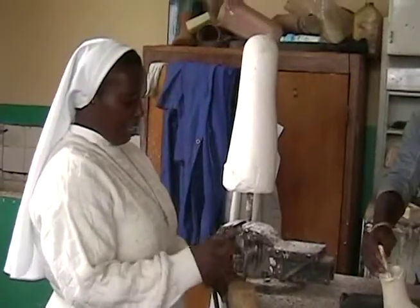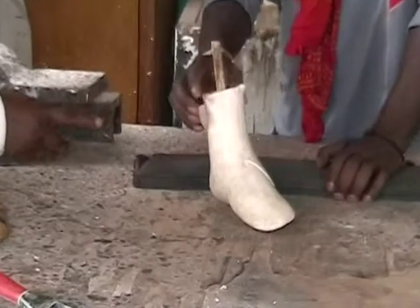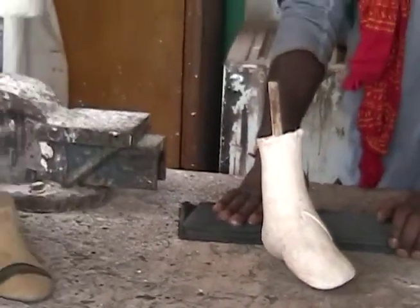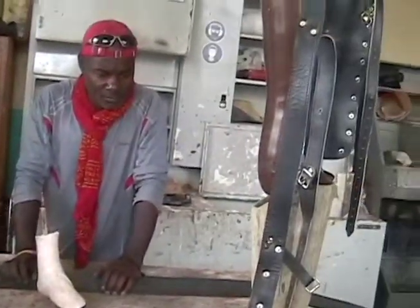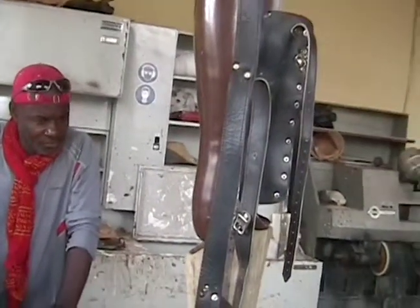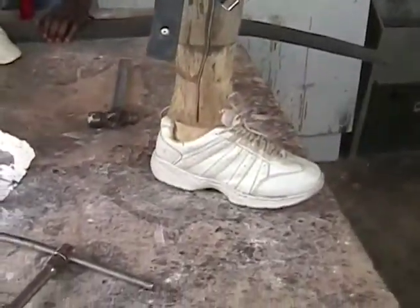Thank you very much, Sister Petra. So we have the last one. When somebody has a deformed foot, they have to make this thing for support. But this is an artificial leg. Somebody brings a pair of shoes fitting the other foot, and then they build from that shoe to fit the person. This is still a long way to go.